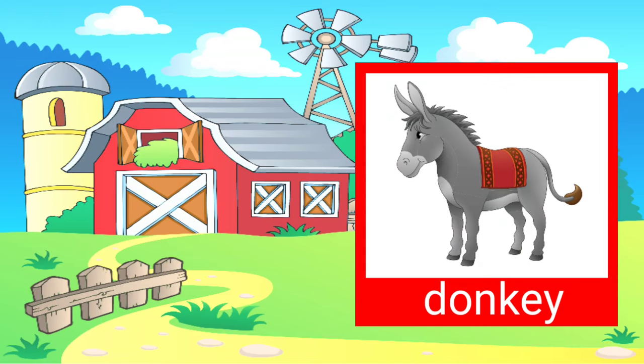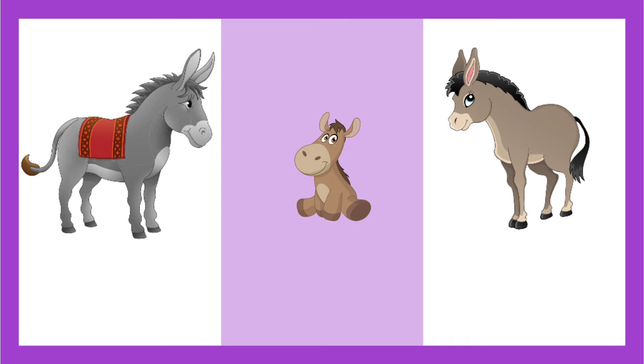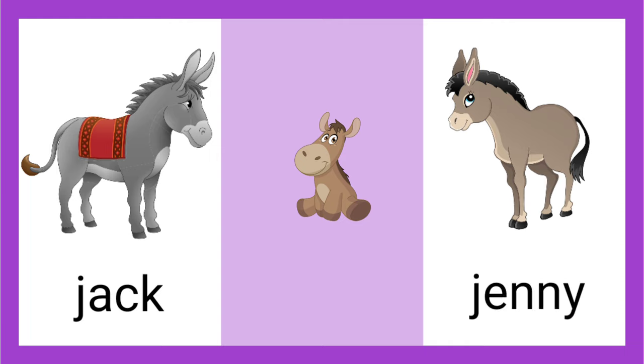Donkey. Donkeys help protect farm animals from foxes and coyotes. They can also pull a cart to carry things. A male donkey is called a Jack, while a female donkey is called Jenny. And the baby donkey is called a foal.